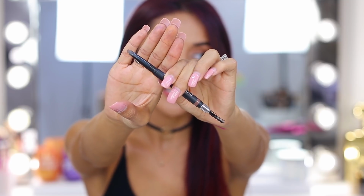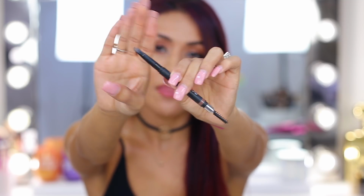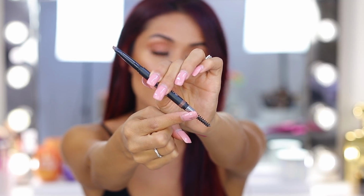And then the last thing I have here, which if you guys saw my PR haul, you would have seen this before, but I'm very excited still because I have tried this. It's such a great product. This here is the Peak Performance Brow Pencil and Spoolie, and the one that I got is in Natural Brunette. So here is what it looks like. The pencil will be on one side, and then you've got the spoolie on the other side. And this one is very similar to the Anastasia Beverly Hills Brow Definer.